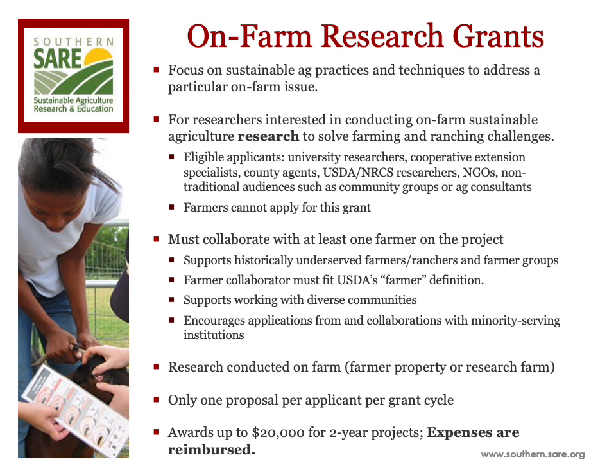On-farm research grants are one of 5 grant programs offered by Southern SARE. The grant program focuses on sustainable agriculture practices and techniques to address a particular on-farm issue. The grant program is designed for researchers who work directly with farmers and ranchers in order to build that researcher-farmer relationship when collaborating on a research project to solve various agricultural challenges through sustainable agriculture methods.